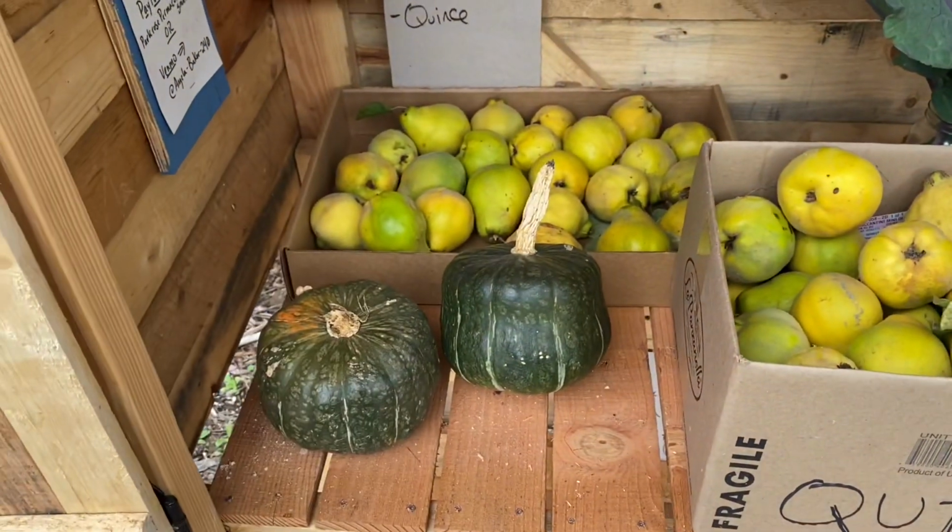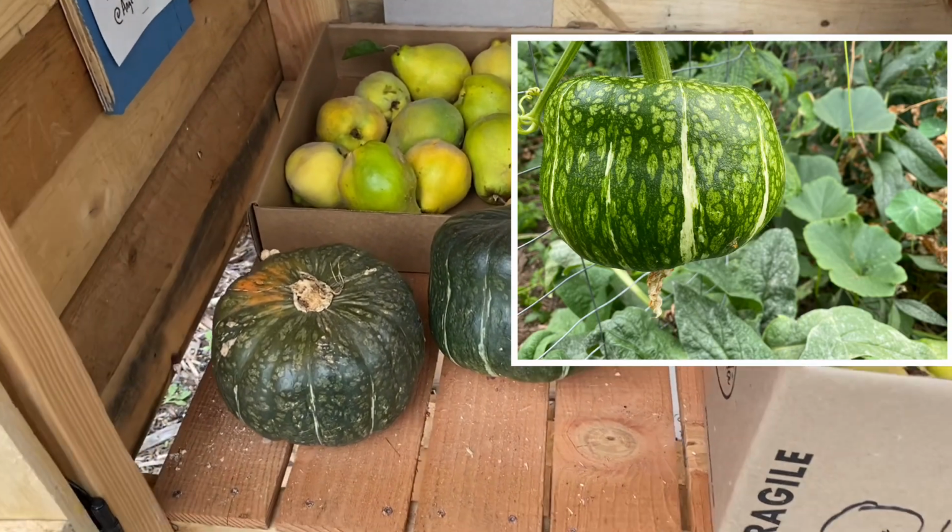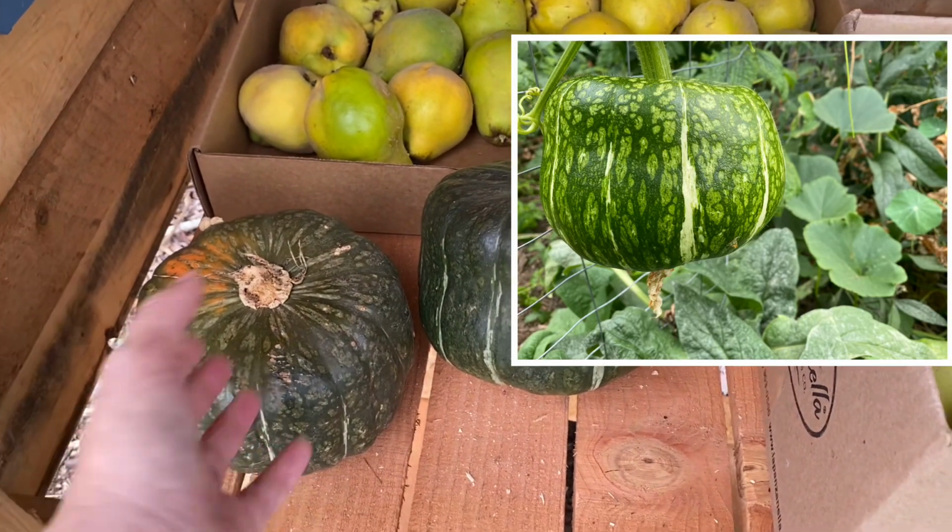Buttercup squash, obviously my very favorite squash. I'm kind of loath to sell any of it because our family could use all of it, but maybe someone would like to try them.